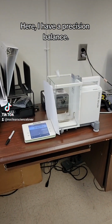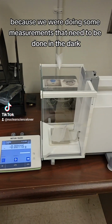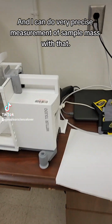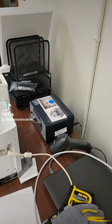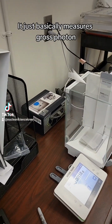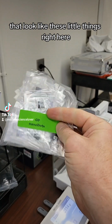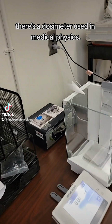Here I have a precision balance. We just barely moved it in here because we were doing some measurements that need to be done in the dark, so we moved it from the other room. And I can do very precise measurement of sample mass with that. Back here, normally it's not hidden, an optically stimulated luminescence spectrometer. It basically measures gross photon light that's coming from dosimeters that look like these little things right here. Oh, you can't quite see it. There's a dosimeter used in medical physics.